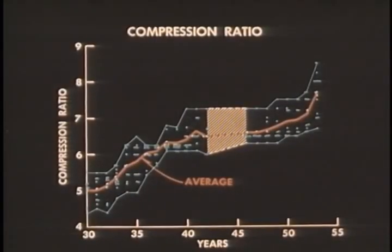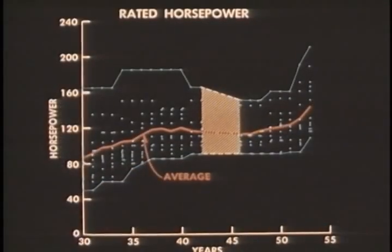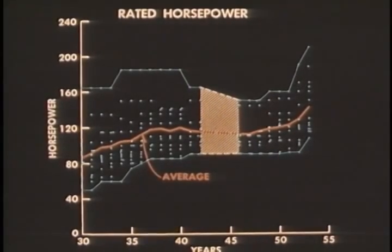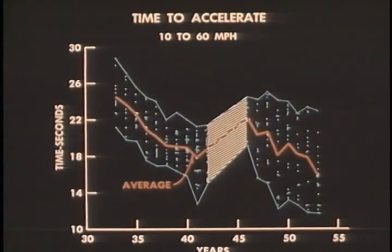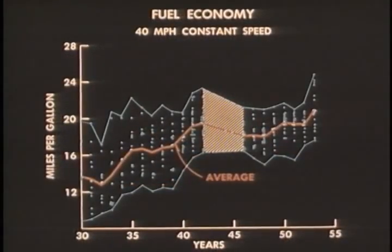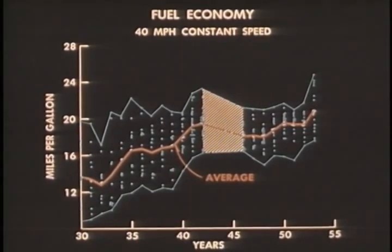Here is a chart showing how the compression ratios of our engines have risen over the last 25 years. And this chart shows the change in horsepower ratings. You will note that over this 25-year period, there has been a fairly steady and pronounced increase in both compression ratio and horsepower. This next chart traces the improvement in acceleration over the last 25 years. And this one shows the improvement in fuel economy. In other words, except for the war years, the increases in compression ratio and engine horsepower have resulted in both better fuel economy and improved acceleration.